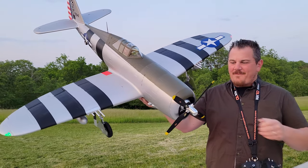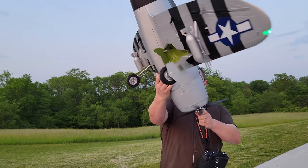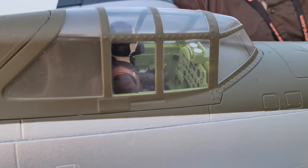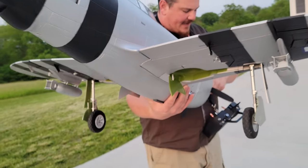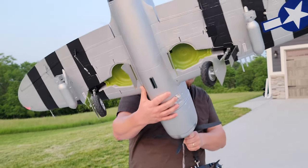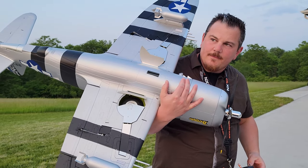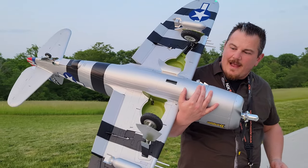Look at this thing. It's a 1.5 meter P-47 by FMS. Take a second and just admire the delicious pilot. Look at that canopy and cockpit area. Absolutely gorgeous. Yes, we have scale nav lights. Yes, we have beautiful retracts with gear doors to die for. Look at that, amazing. Very nice. And then of course, takeoff and landing flaps.